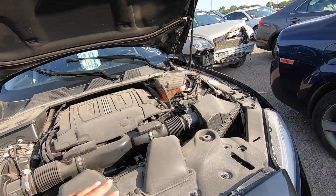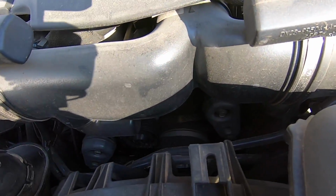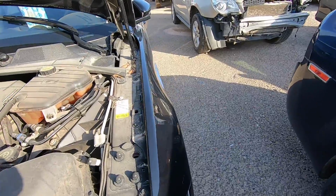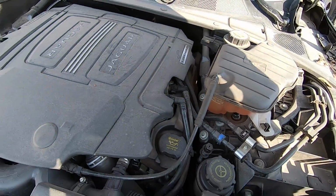The water had to have been up to the top of the grill. And what's crazy is when you look around, I don't see any sign that water got this high. There's no mud, there's no dirt. I don't see an oil dipstick. I'm sure by now they don't give you an oil dipstick in these cars anymore.